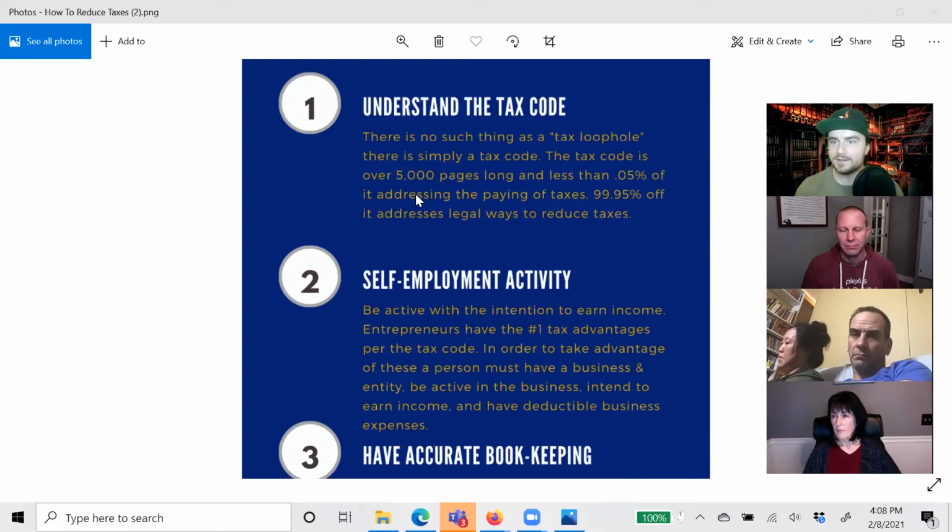So with that, to get some reality, that can be a little bit confusing. 5,000 pages is a lot of things to know about, to remember. Not only that, they're always changing it and updating it. Almost every single year, we get new additions and new changes to the tax code. But it's important to understand that there is one, and that everything that applies to taxes can be found in the tax code.